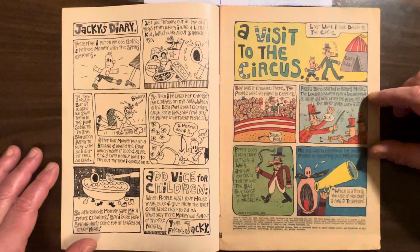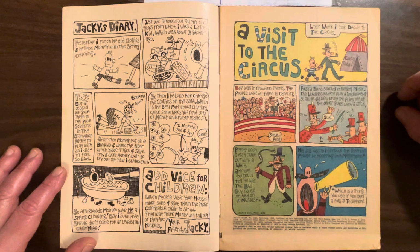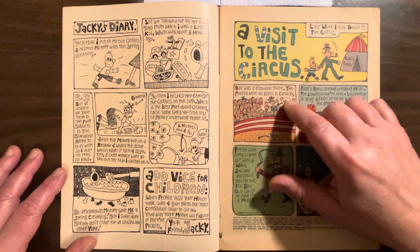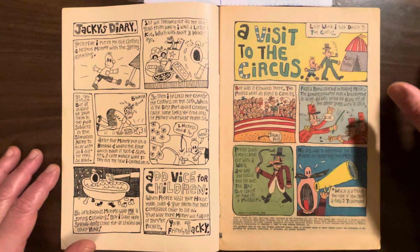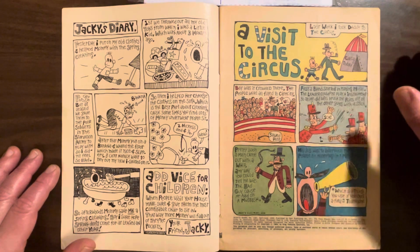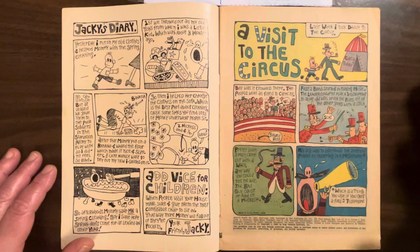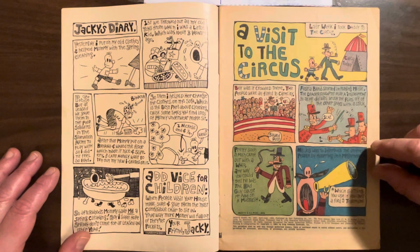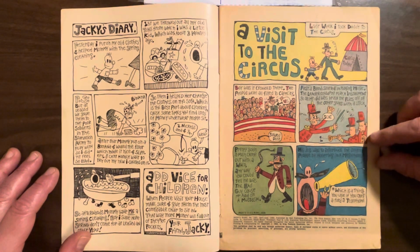So the next one is a visit to the circus. His dad takes Jacky to the circus. And a lot of the kind of humor is the misspellings of things. And sometimes it's almost like James Joyce, where the misspellings are actually kind of clever and almost have a double meaning. Not all the time, but a few of them. I was like, oh, that's a really good malapropism there. And I like this. So this is how a lot of the humor is based on this.